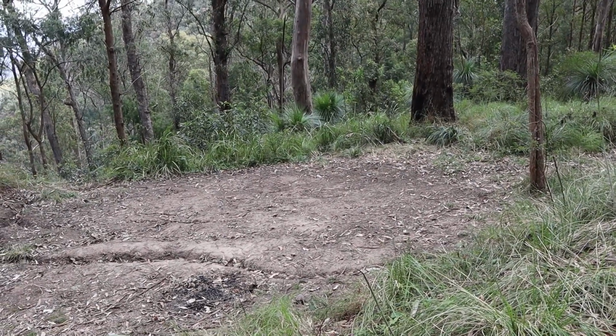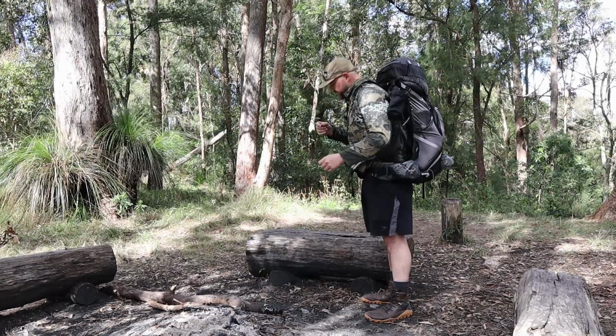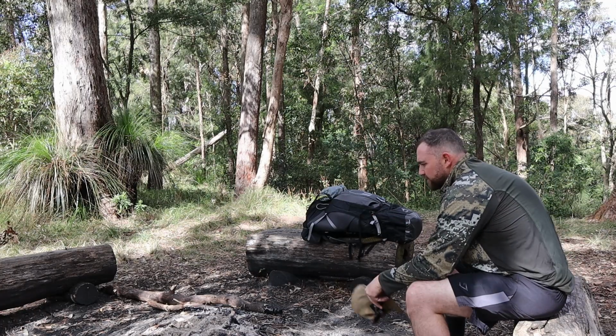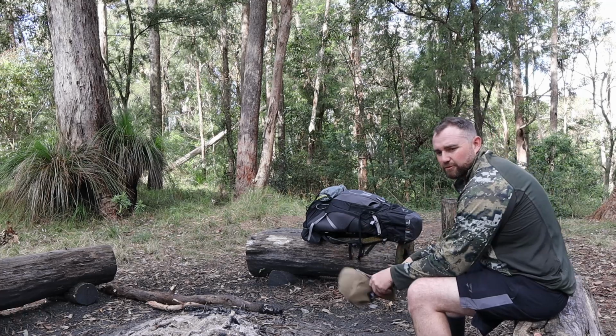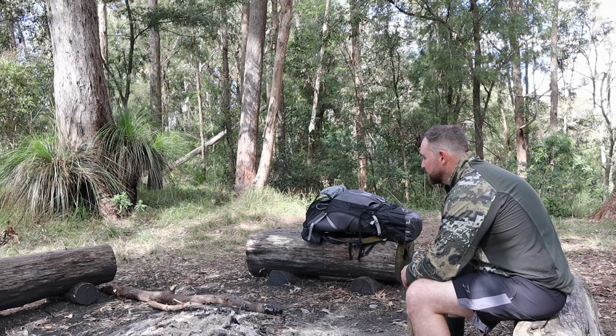Oh, mate. Been a few fires in here before. Look at the mound. As far as I know, you're not meant to take the wood from national parks, but what else are you going to do? Seriously.